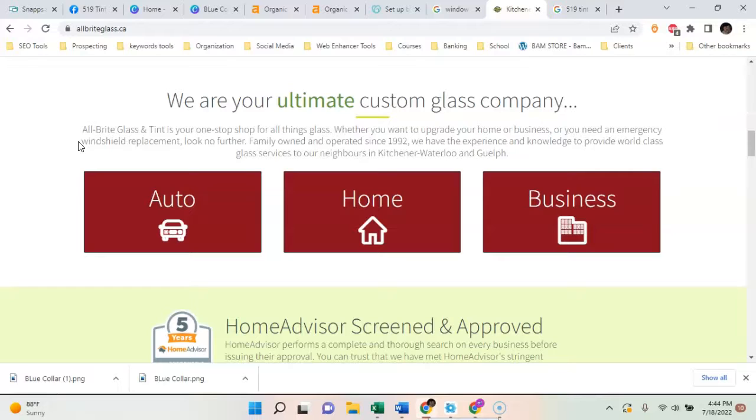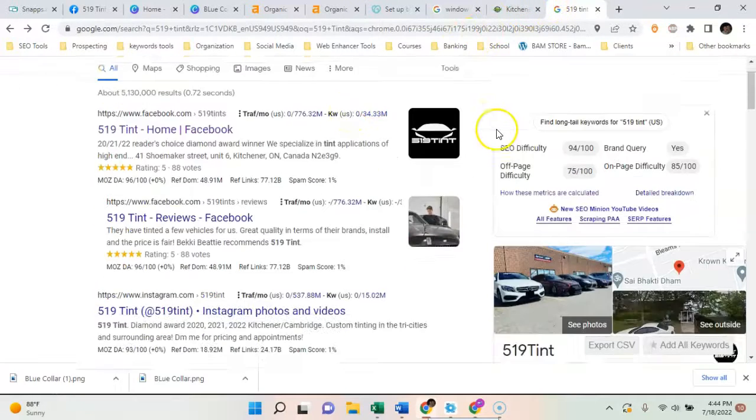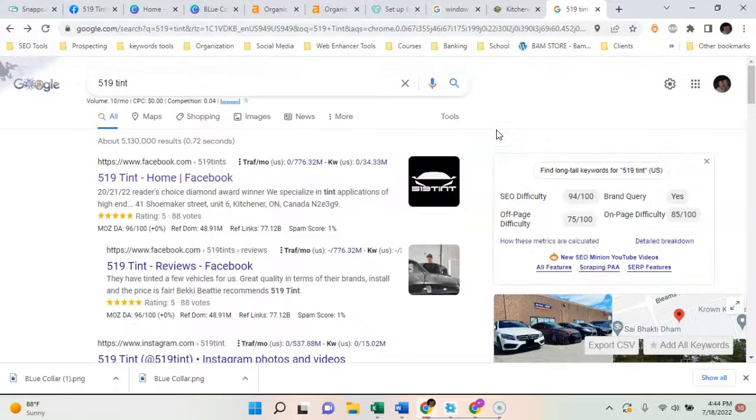So if you have more content explaining your services and what you do and where you are, it's going to match that with the user's IP address, where they're located, and what they're searching. For example, if someone searches window tinting service near me, and you have all your online presence, the more popular you are on the internet, the more you are everywhere, the higher up on Google you're going to go.